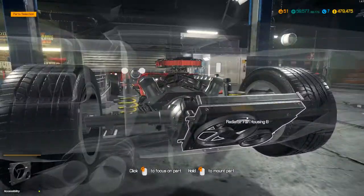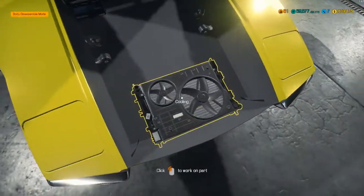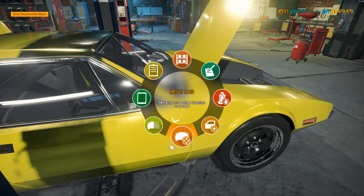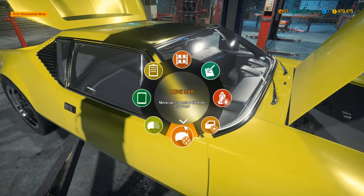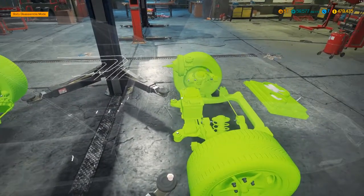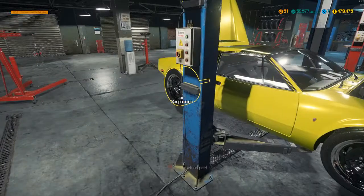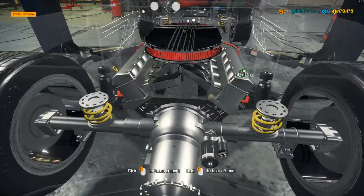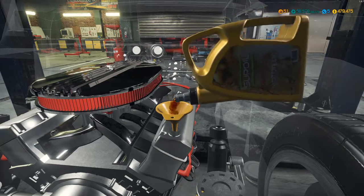Now, this radiator fan housing nonsense, I don't know what it's talking about because I've got all that stuff in. Here, yeah, I mean, as far as I know, it's all there. Let's do an overview. Stay in the overview mode. I'm not sure what I'm missing. I don't know what you want, game. I'm going to put some oil in it, and then I'm going to throw some interior in it. I don't think I've got any seats. Once I do that, we'll be able to dyno it.